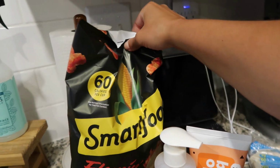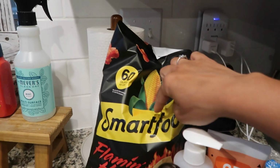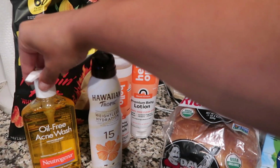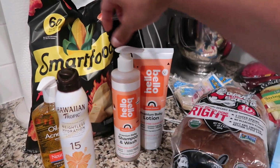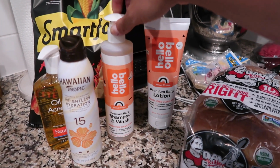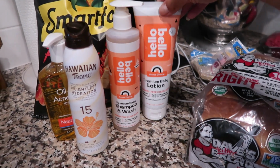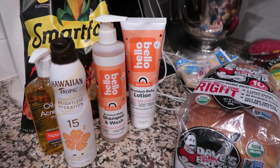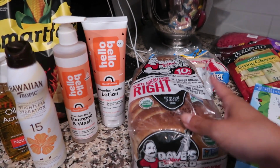We got the Smart Food Flamin' Hot popcorn. My husband and I love popcorn as like a snack at night. He picked that one. We got him some face wash and some sunscreen. I use a much higher sunscreen than he does. I got the Hello Bello shampoo and wash and lotion for the kids when we go down the shore this summer, just to have that on hand, ready to go while it was on my mind.